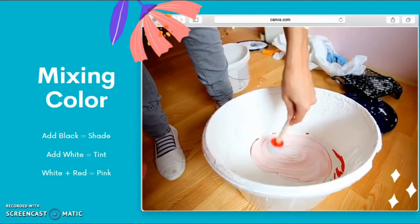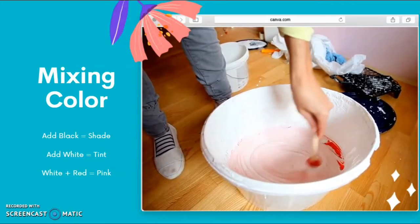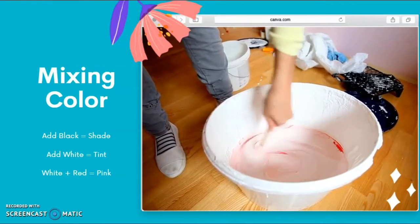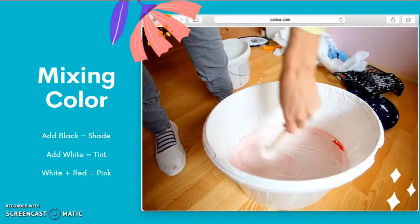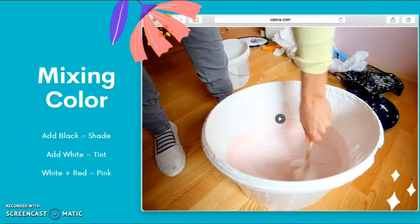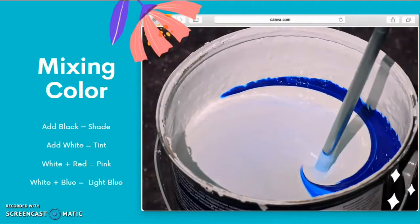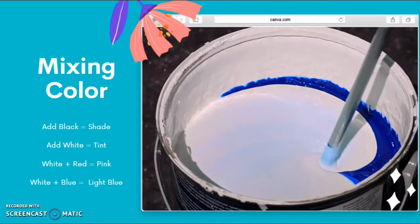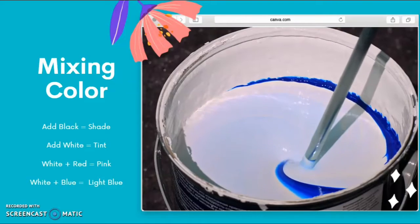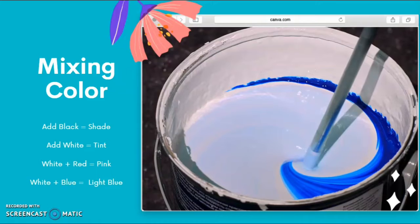When you add in white and black, you can make tints and shades of colors. Adding white to a color lightens it and makes a tint. A tint is a mixture of a color with white, and this makes the color lighter. Pink is a tint. We can also mix blue and white to make light blue. Mixing white and black with each other makes shades of gray. If you use more white than black, you will get a light gray. If you use more black than white, you will get a dark gray.